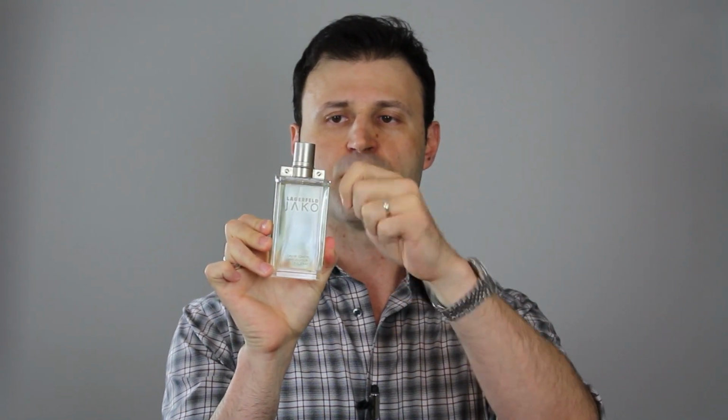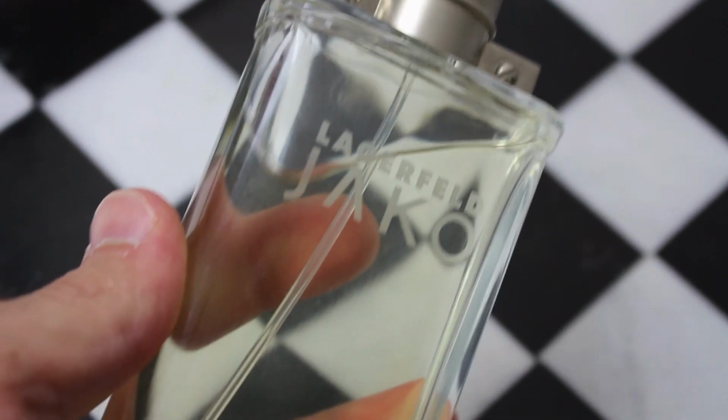The presentation for Jako is very minimalist. I really love the bottle. I think it's really cool. You have this little thing here that looks like it was screwed in. But all in all, it's a very artistic but minimalist kind of bottle. Nothing really outstanding here, but it does the job.